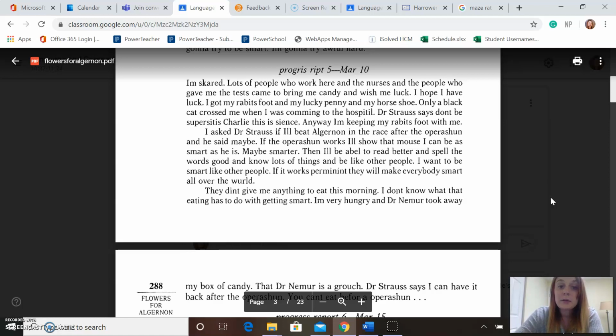"I'm scared. Lots of people who work here, and the nurses, and the people who gave me the test came back to bring me candy and wish me luck. I only hope I have luck. I got my rabbit's foot and my lucky penny and my horseshoe. Only a black cat crossed me when I was coming to the hospital. Dr. Strauss says, 'Don't be superstitious, Charlie. This is science.' Anyway, I'm keeping my rabbit's foot with me.